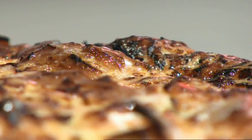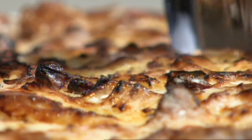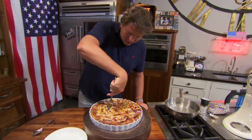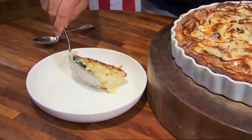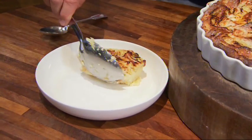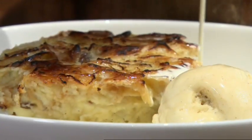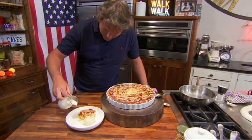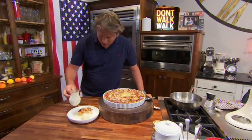Now the best part of this pudding is in the middle, because it's there where it's lovely and soft. The texture of it is very different to a traditional bread and butter pudding. Serve with a scoop of vanilla ice cream. It doesn't end there. Double cream. And there you have it, my white chocolate and bourbon croissant butter pudding.